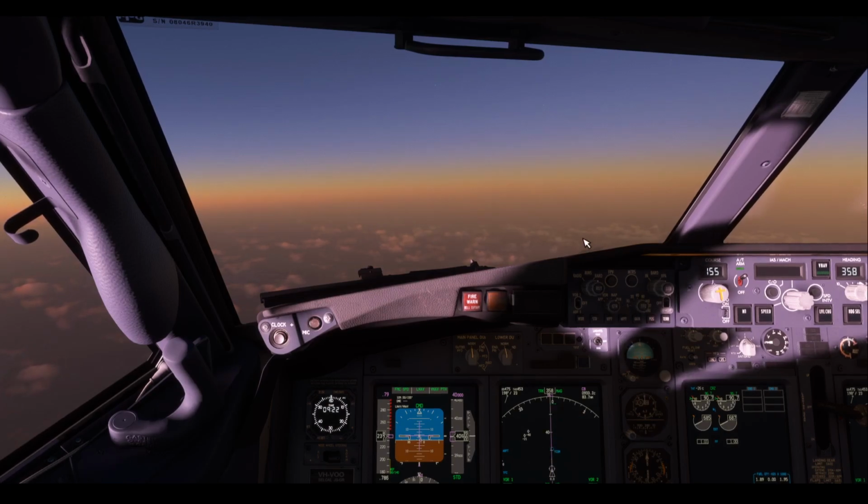Oscar Golf Oscar will be ready for top of descent in about 50 miles. Oscar Golf Oscar, understood. Velocity 1537, contact Melbourne Centre 128.4, expect your STAR clearance. Sorry, say again that frequency for Velocity 1537. 128.4, g'day, Velocity 1537.